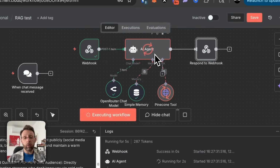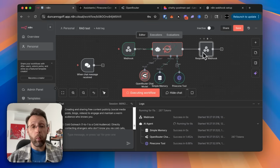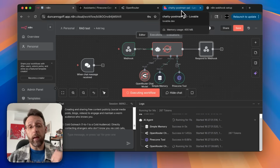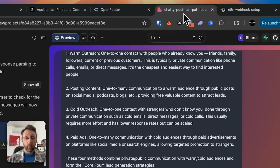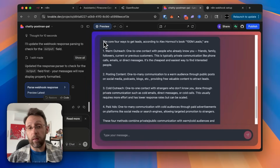You can see our agent is working in the background. We're querying the Pinecone tool for our knowledge base. It's going to get the response. It's going to send it back to the webhook, and we're going to have access to it right inside of Lovable. So this is great. And now you can see, look how nicely formatted this is. This is exactly what we want.